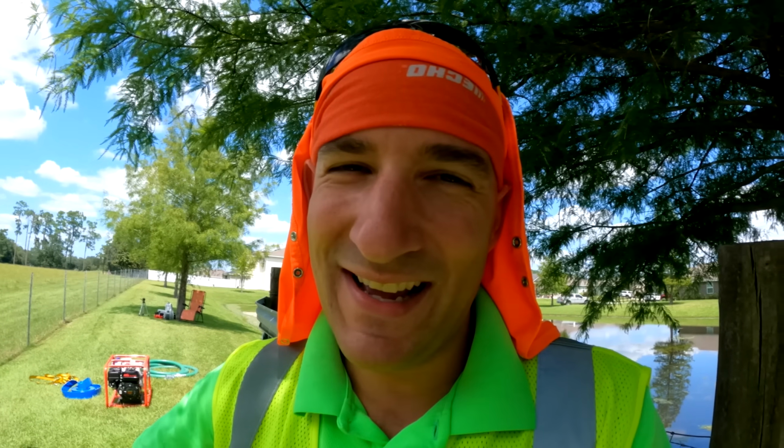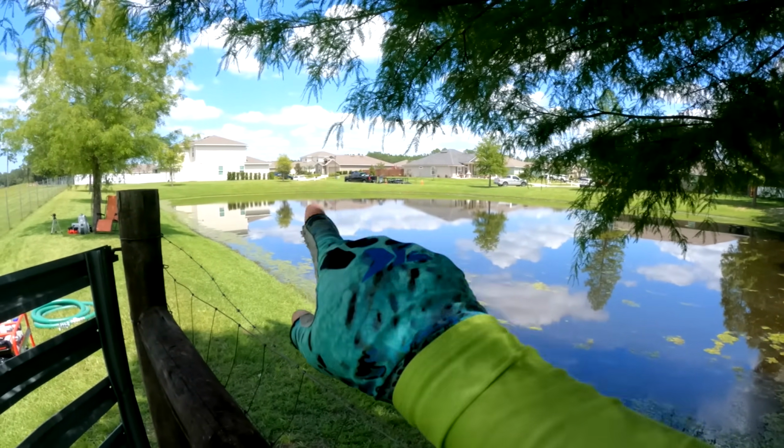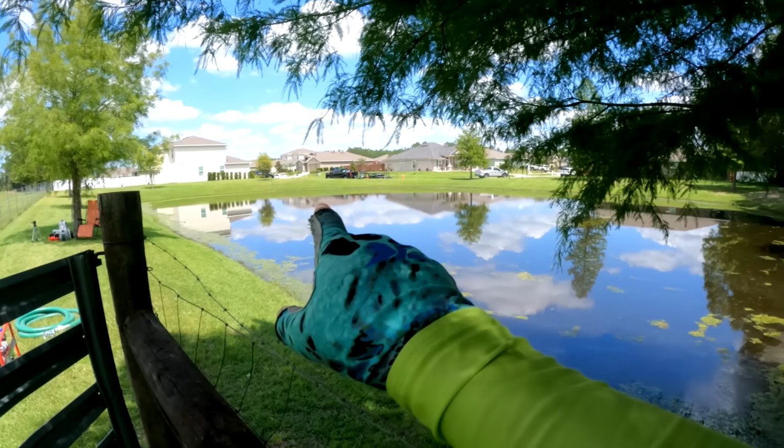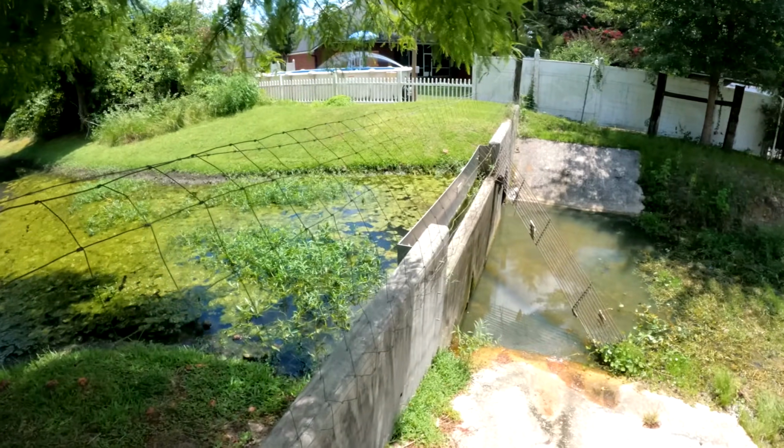It's a Sunday. There is a tropical storm headed here in 2 days. And I got a message from the guy who does the lawn care for the association on Thursday saying, hey, they want it fixed. So this is a stormwater retention pond. Stormwater comes in from up there. I'll show you one of the issues. And it's supposed to flow out of here at a certain rate.